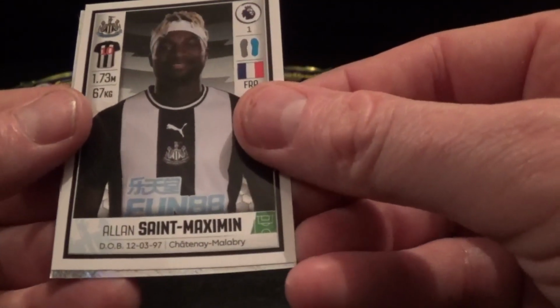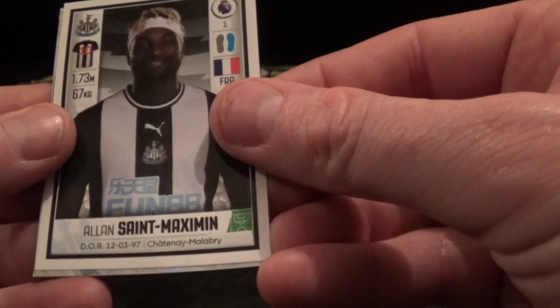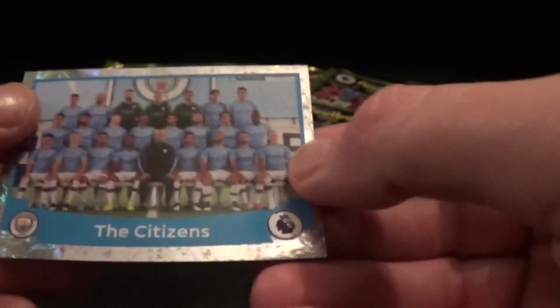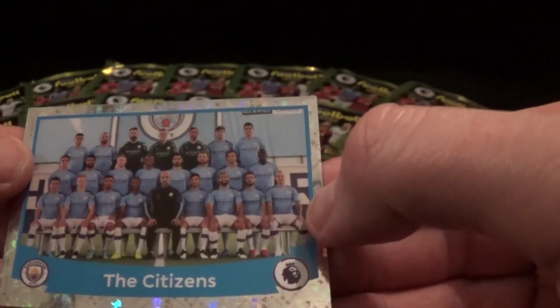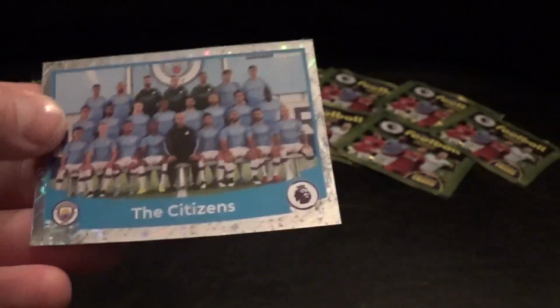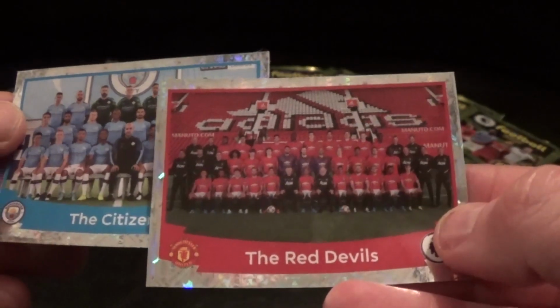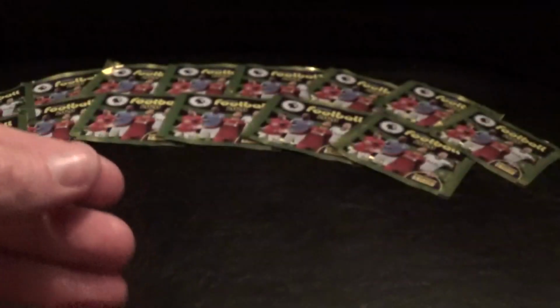Lallana there. Alain Saint-Maximin. Whoa, we've got the Manchester City squad one there. Pretty cool. A bit of a closer-up, actually, compared to the Manchester United one, guys. Manchester United one, quite a far-away picture. Manchester City one a little bit closer. Pretty cool.